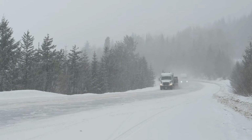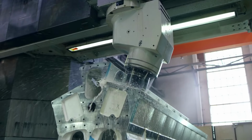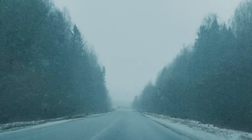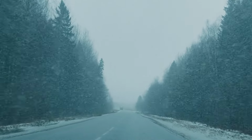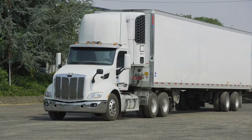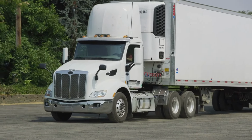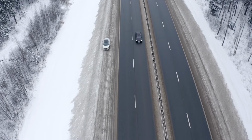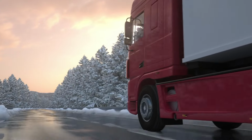Protecting the fuel system. Diesel engines hate cold. Gelled fuel starves the engine, while water in the system freezes into blockages. Use anti-gel additives religiously. They lower the fuel's cloud point, the temperature where wax crystals form. Pour it in before fueling so it mixes evenly. Drain water separators weekly.